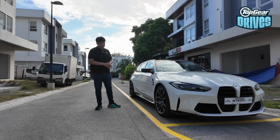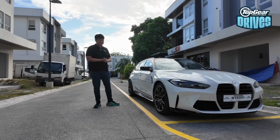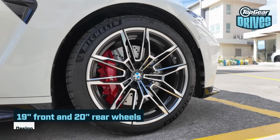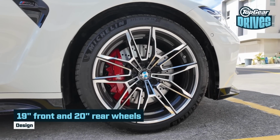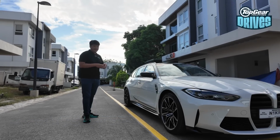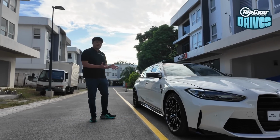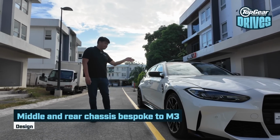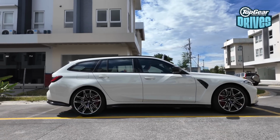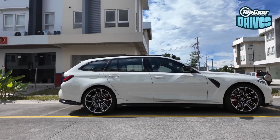Going to the side of the BMW M3 Touring Competition xDrive, you have these giant 19-inch mags out front and 20-inch staggered in the back. They're very big and they're very wide. The reason for that is the M3 actually has a bespoke chassis from the center of the chassis until the end, meaning that it's got a much more muscular and wider stance than the normal 3 Series.